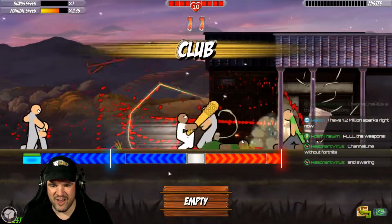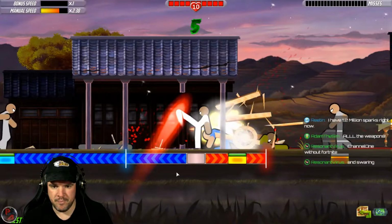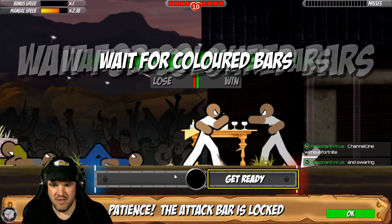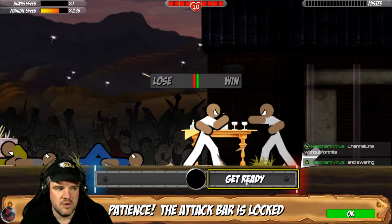Oh! Okay, hook swords are vicious. Patience. Oh. The attack bar is locked. If you attack when locked, you lose the fight.